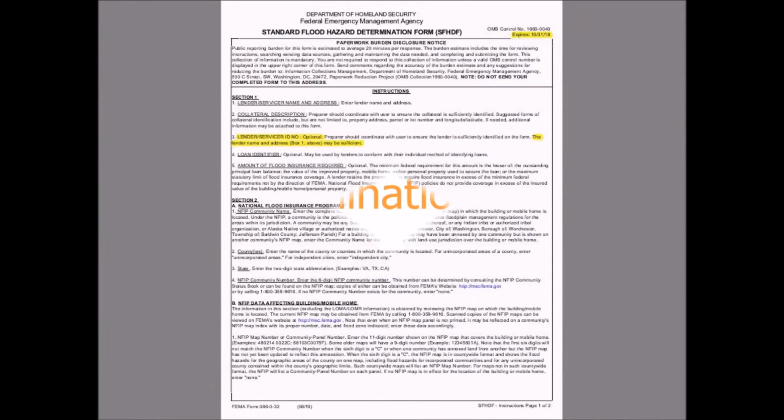We're going to take a quick look at the standard flood hazard determination form, just to get an idea of what changes were made on this particular form. Now, as Jack mentioned early on, this form has been released. It actually had a publication date of June 1st, but we did not get it from FEMA until July, I believe it was, yes, July 27th.